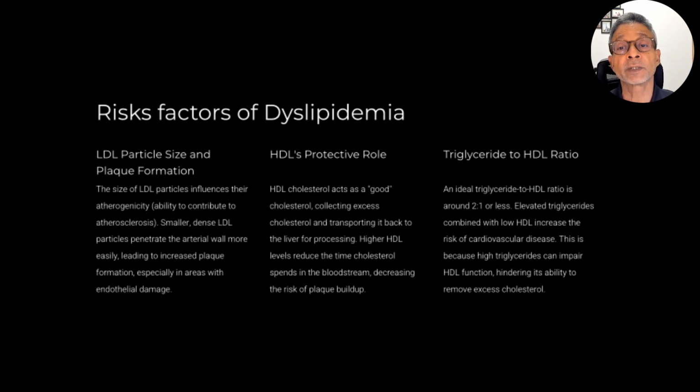A low ratio would mean that the body is producing enough HDL and being effective in clearing the small, dense LDL from the blood, thus managing the risk of cardiovascular disease. Understanding this ratio is essential because it is a measure of both insulin resistance and dyslipidemia. So in summary, to maintain a healthy heart, one must focus on lowering triglyceride levels, raising HDL levels, and monitoring the triglyceride to HDL ratio, aiming for a ratio of 2:1 or lower.